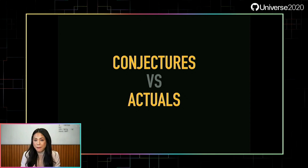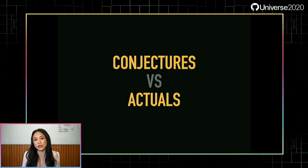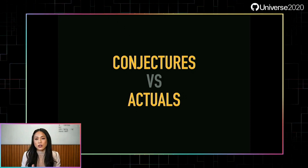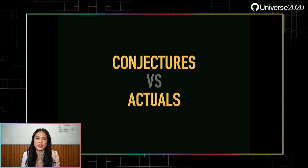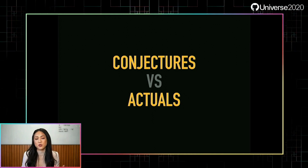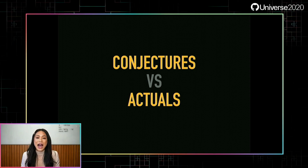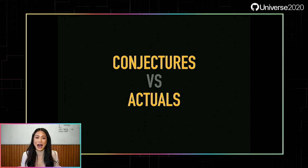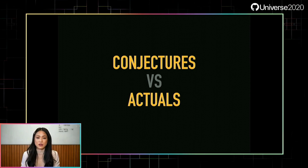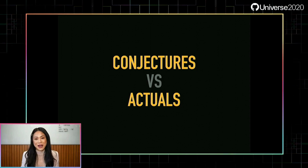Now, a conjecture is not bad. A conjecture is a hypothesis. It's an educated guess. It's what we learn from market research, from interviews, from what people say they think they want. But the thing about conjectures is that they're speculative. They're also less accurate and precise than actuals. Actuals are the best form, the highest resolution and most reliable data that we can get because it's what we observe in the real world.